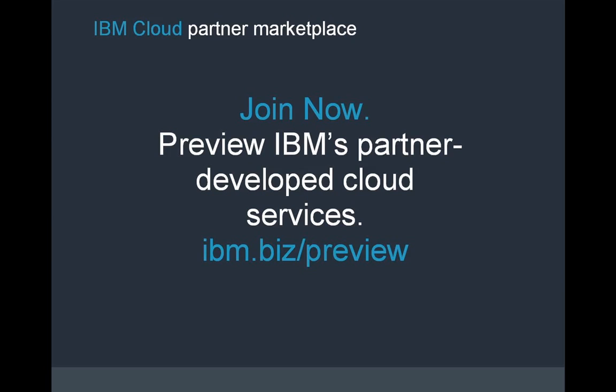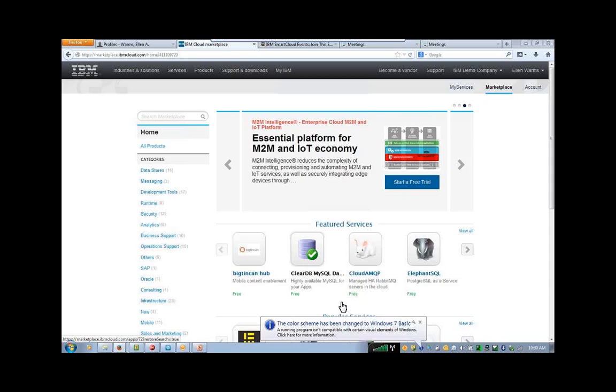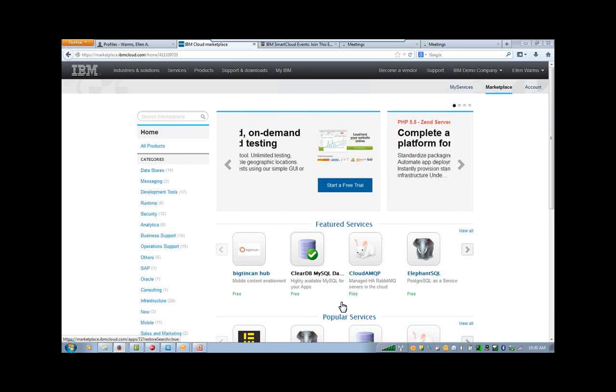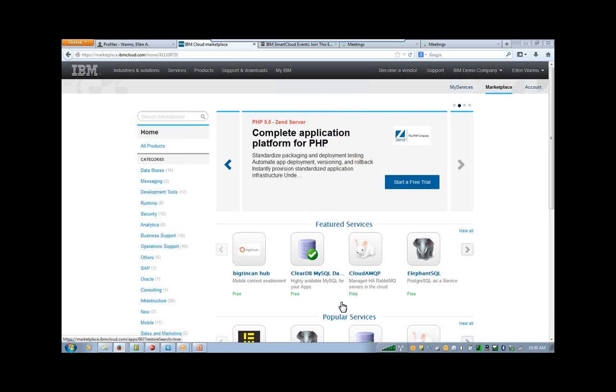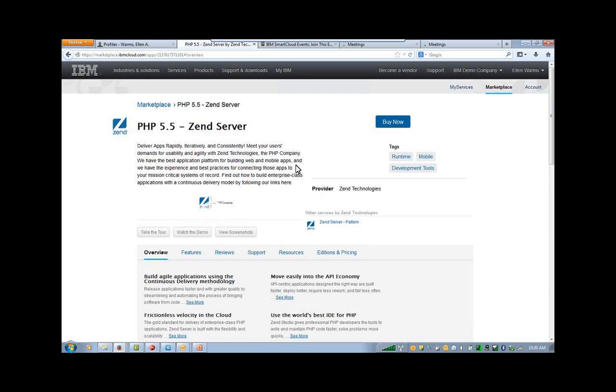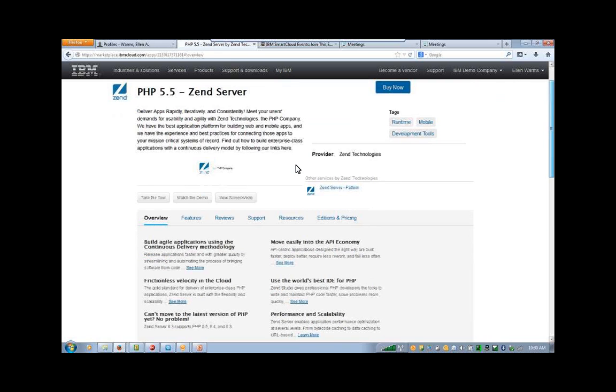So here is what the marketplace looks like. At the top, there's the scrolling advertisement for specific cloud-based services that are in the catalog, whether it's at the infrastructure layer, like SoftLayer, or at the PaaS layer, like Internet of Things, or at the runtime layer, like PHP from Zend. So I just clicked on Zend, and I want to find out what Zend has stood up in the marketplace. You can see an overview of their offering, the Zend PHP runtime.